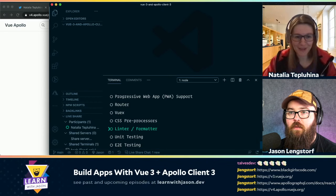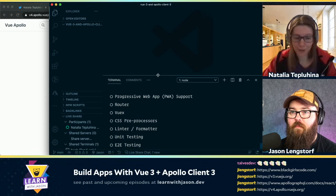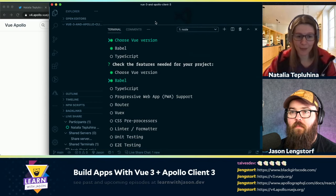Screw linters. I'm just using the preset global, but this is fine. We don't need any CSS processors. We won't be doing any, but we will be choosing the Vue version. Babel is fine. Let's leave Babel where it is.